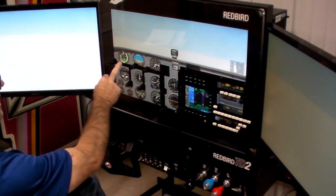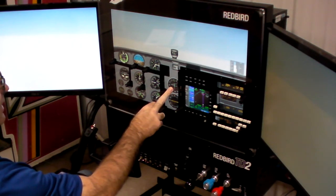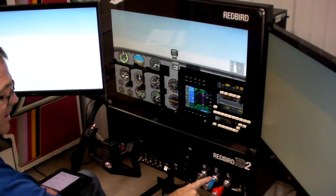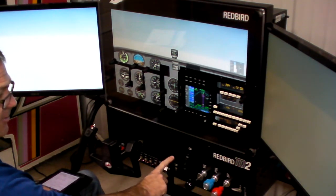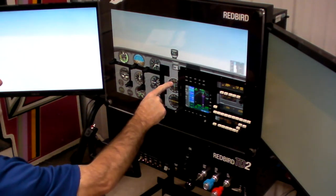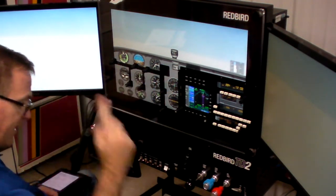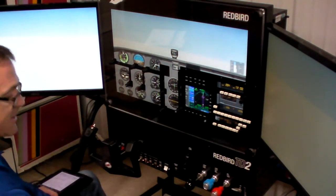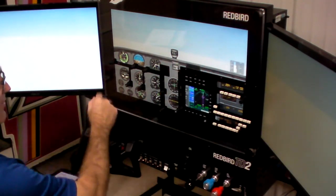2,600, 100 knots. Localizer nailed. Mixture will be left. Prop will be left. Landing gear to go. Again, the way I fly is when the glide slope starts coming in, my gear goes down with it. So when the glide slope goes down, the gear goes down, and then the flaps go down if I have flap speed.